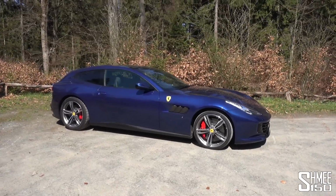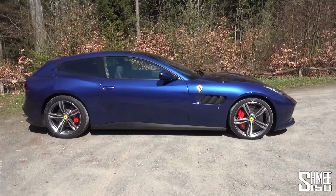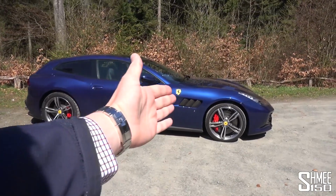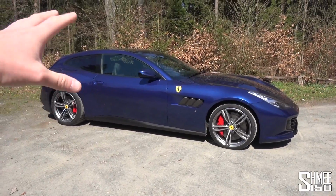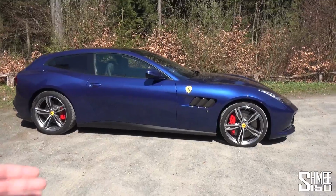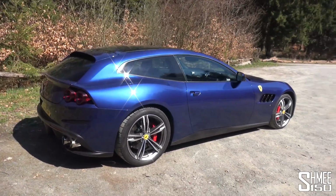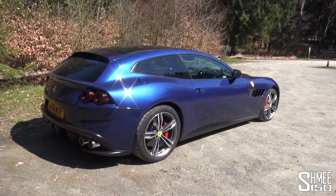Talking of which, the GTC4Lusso, like the FF before it, is quite a Marmite car, and a lot of that comes down to this, to the hatchback. It's a 3-door hatchback, a shooting brake style of car, still with a front mid-engined V12 in this case, but also available with the twin-turbo V8. But that makes it quite a different proposition. You have the Ferrari dynamics and driving characteristics and the engine sound, but you also have comfortable back seats and a spacious boot for your luggage, for your golf clubs, for touring. It's literally a grand tourer, and we'll talk more about that later. It's quite a lot more of a GT actually than the FF was.